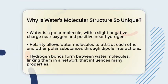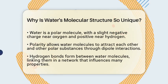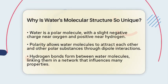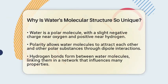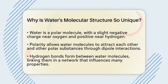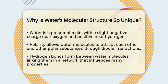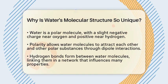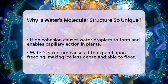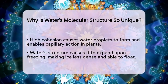The most important result of this polarity is water's ability to form hydrogen bonds. A hydrogen bond is a weak attraction between the positive hydrogen of one water molecule and the negative oxygen of another. Even though these bonds are individually weak, they form a large network that influences many of water's properties. For example, water has high cohesion, which means its molecules stick tightly together. This causes water droplets to form and allows water to move up tiny tubes in plants through capillary action.